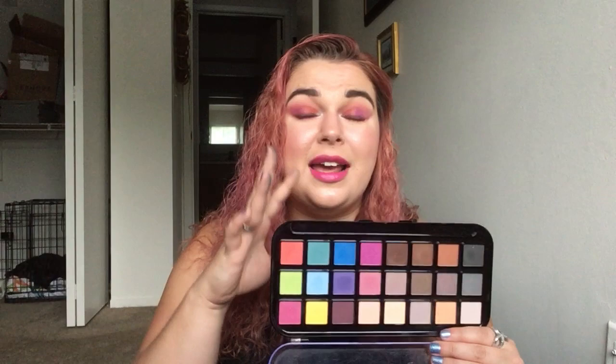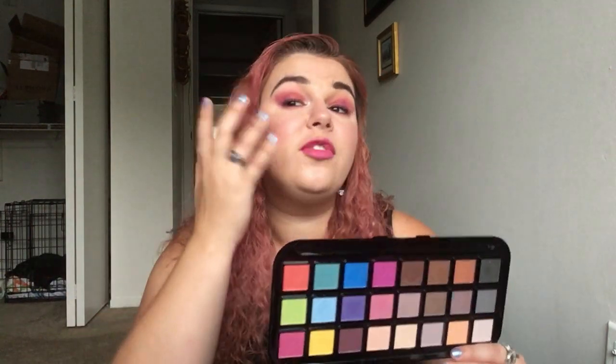I've got these two pinks and this orange on my eyes today, and again, it's not blending over here, but over here it looks nice. I don't know. I still don't know what's going on with that. So these colors are really, really stunning. This is a super cheap palette.